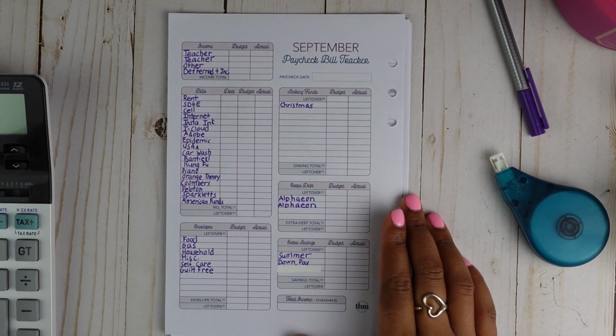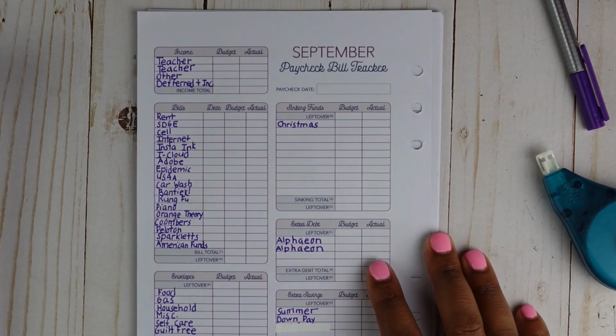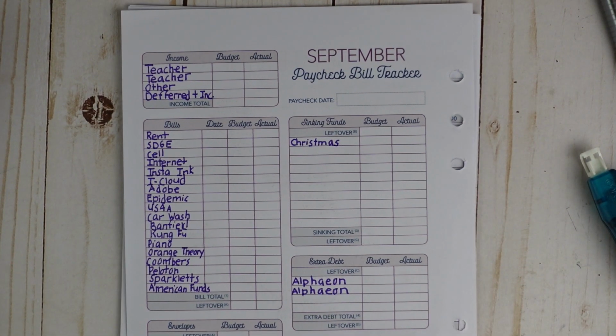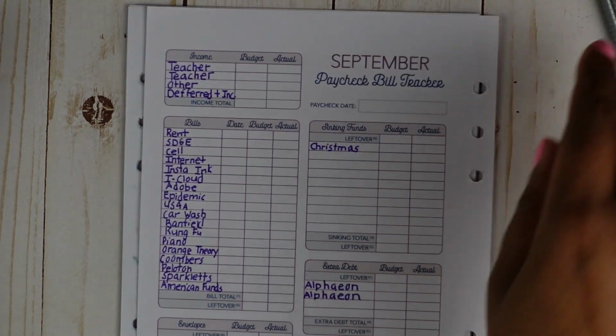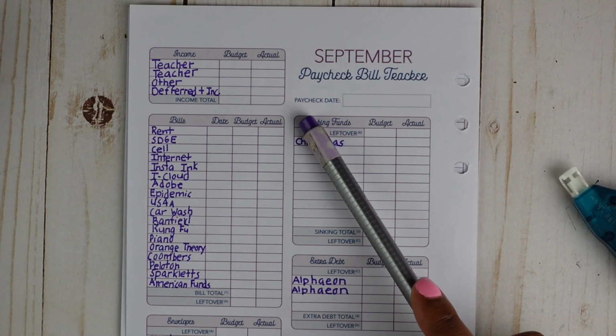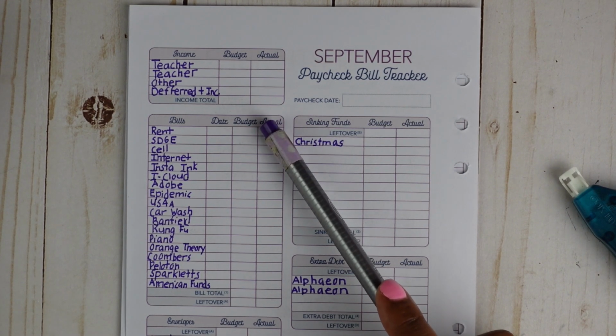Let me go ahead and zoom in since I am using A5 paper. I want to zoom in a little bit more so that you guys can see it. So today we are going to be budgeting out my August paycheck, which will cover all of my September expenses. The first thing that you want to do when creating a budget is list all your income sources. That way you can get your income total.